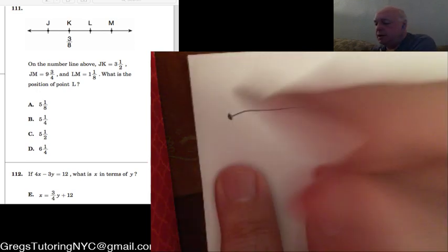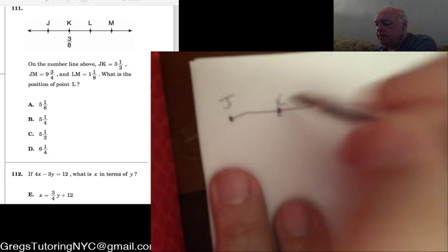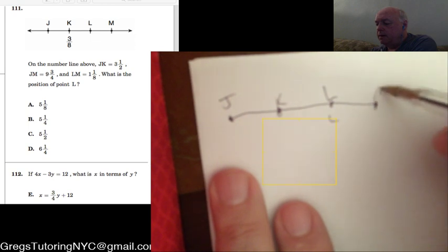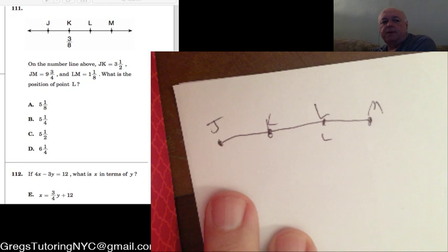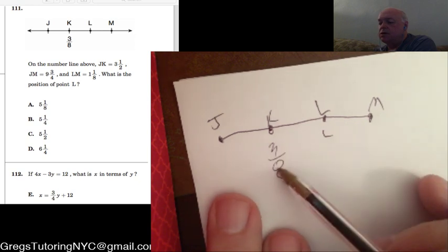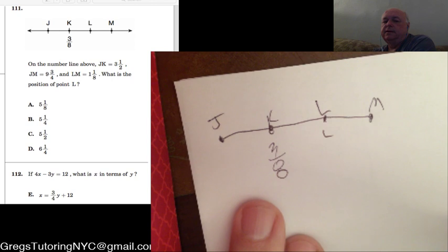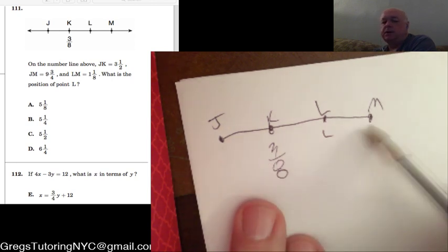So we have J, K, L, and M. And again, normally put your letters on top, or at least be consistent, because you want to put different numbers in different places. And 3/8. So we have 4 points on the line. That one's 3/8. Again, we don't know what's the scale here. So this could be 0, and that could be 10 million. We don't know yet, right?